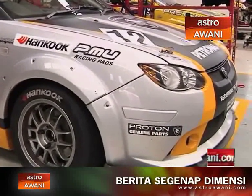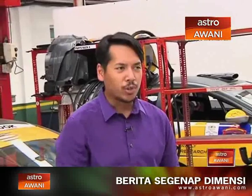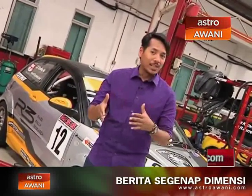Now, what is this car used for? Well, it's used for the Malaysian Super Series, of course, but it's also used for the enduro races, so Sepang 1000 kilometers. So it's both for sprint as well as enduro races.